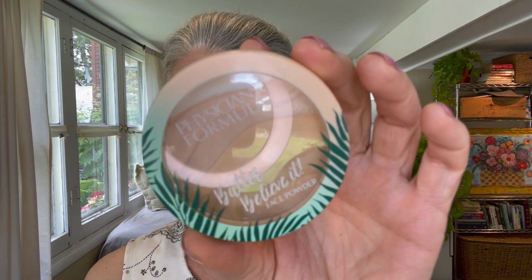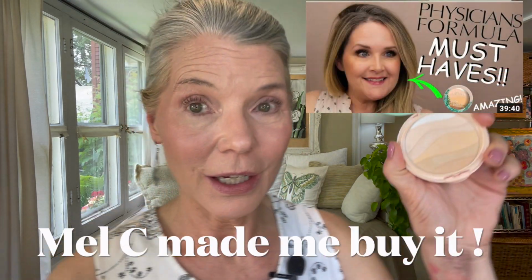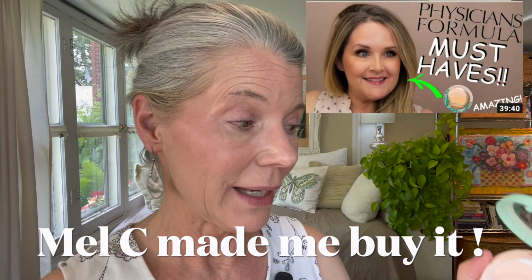Another way to extend the longevity of our complexion products is, of course, with a setting or a finishing powder. I have a brand new drugstore powder to share with you, and it is the Physicians Formula Butter Believe It Translucent Compact Powder. Look how pretty that is. It does have that sort of, I don't know, beachy smell, so if you don't like that, you might not like this, but I have been seeing some rave reviews on this product, so I am going to use a little bit of this to set my complexion.